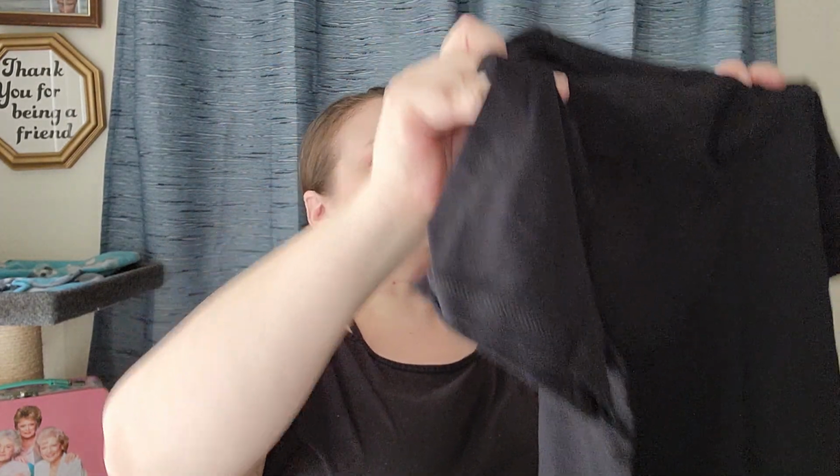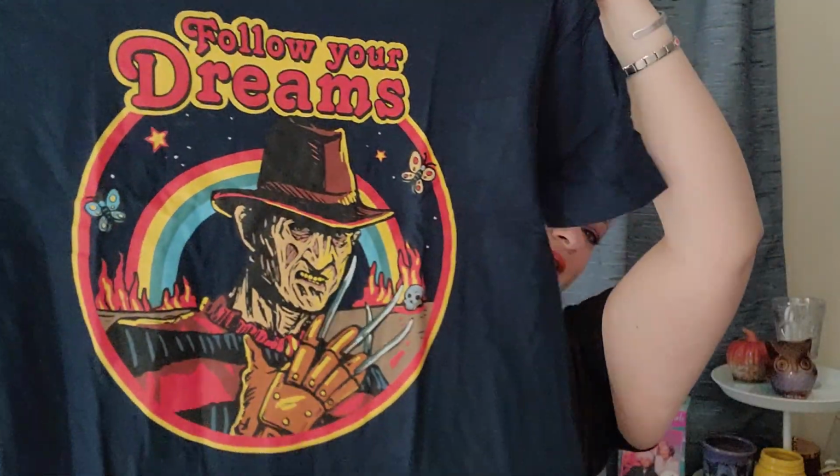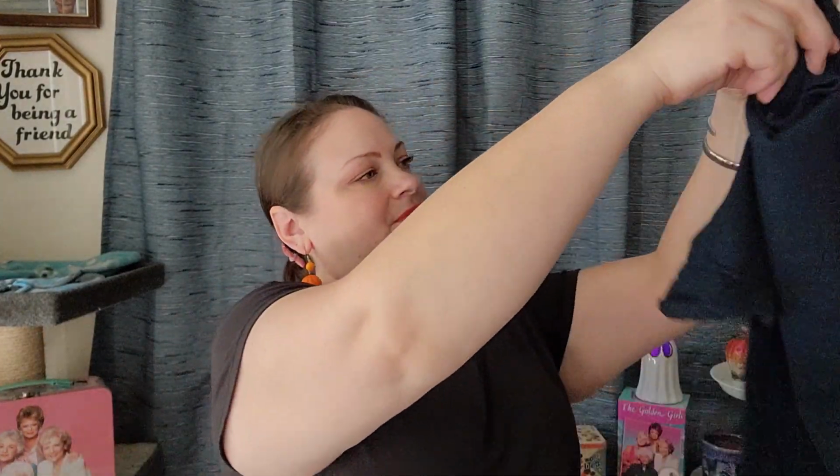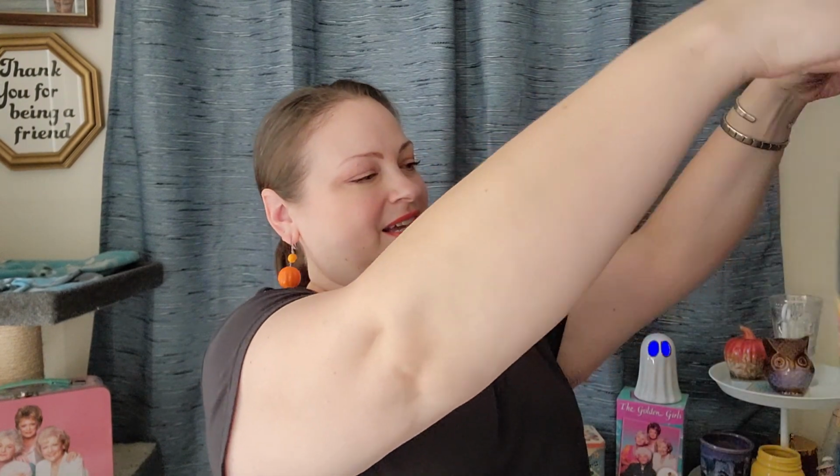Gosh, this one looks really little. Is this a man's shirt or a little kid's shirt? Well, we'll find out when he goes to put it on, but it looks really little. And this Freddy Krueger Follow Your Dreams, which we thought was awesome. We love Freddy Krueger. Brad and I are definitely scary movie people, slasher films, that kind of thing. We're all about it.